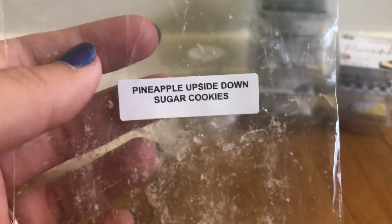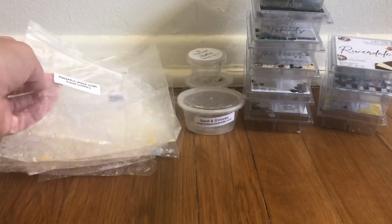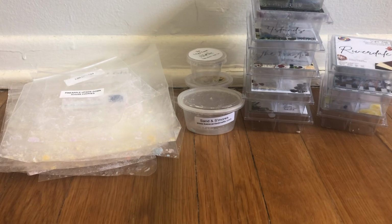Rose Girls Pineapple Upside Down Sugar Cookies. This was really nice. It smelled like what I was expecting it to smell like, a nice bakery pineapple.